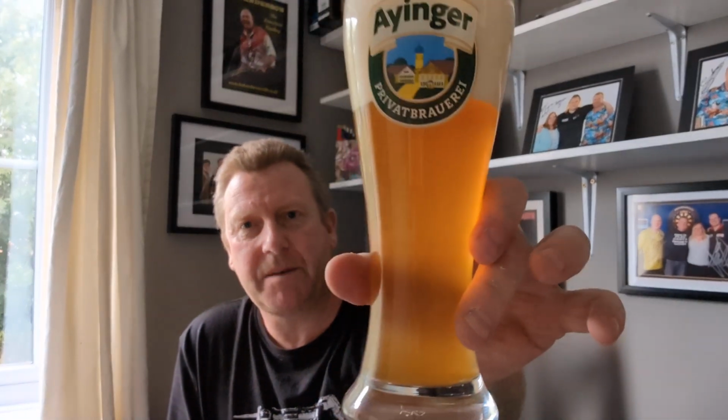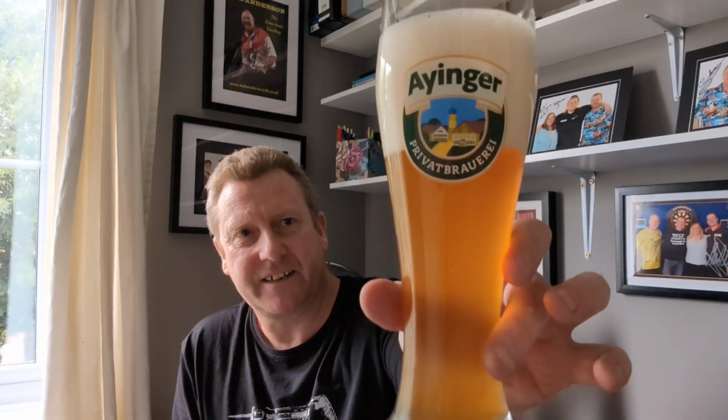Beer in a glass. Typical sort of Weizen look. It's hazy. It's almost sort of caramel looking colour, really.